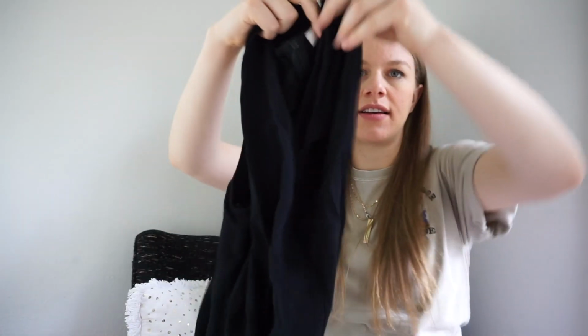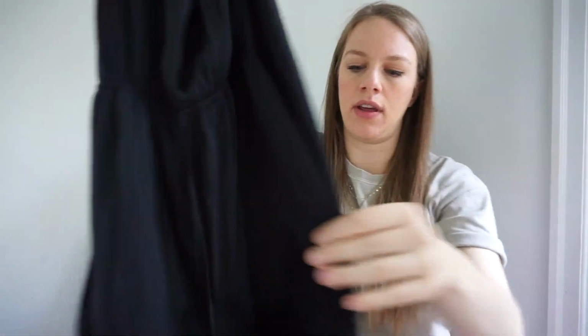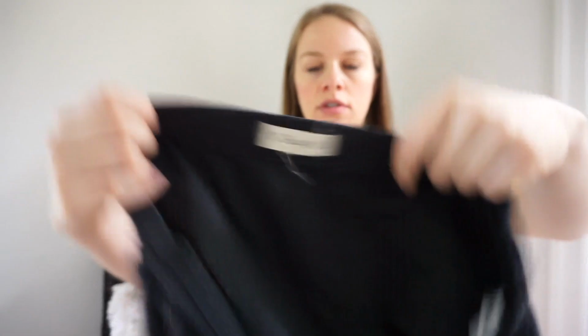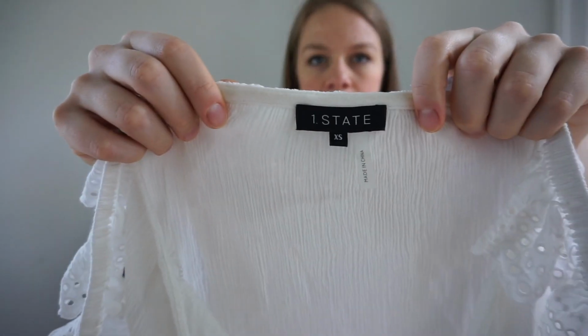They did not take the Who What Wear Acid Wash jean skirt. They didn't take the ALC black blouse. They didn't take the Kendall and Kylie black satin romper. The Brandy Melville cardigan they didn't take, but they took all the rest of the Brandy Melville, so I think that's just because of the season. Although they did take the cropped sweater that I brought in. They didn't take the Madewell side tie shorts, and then they didn't take the One State eyelet tank.